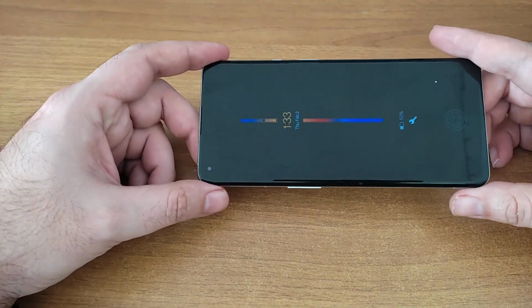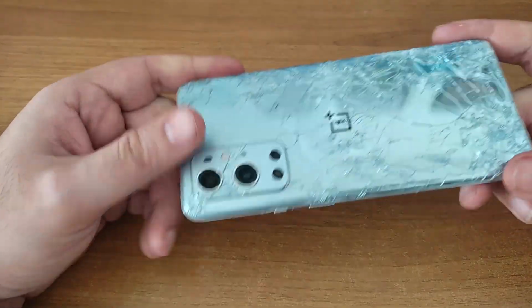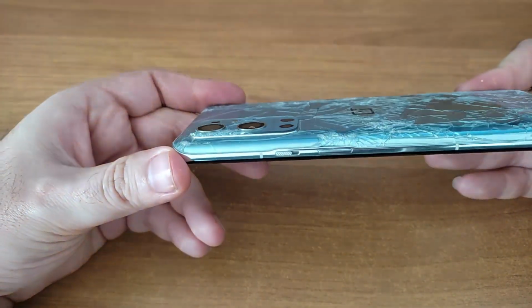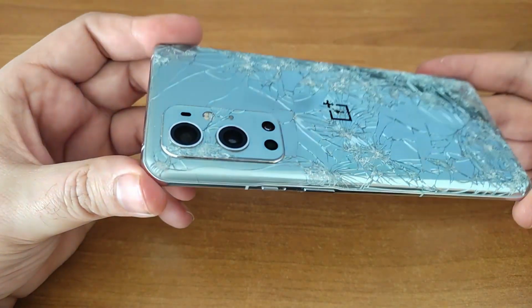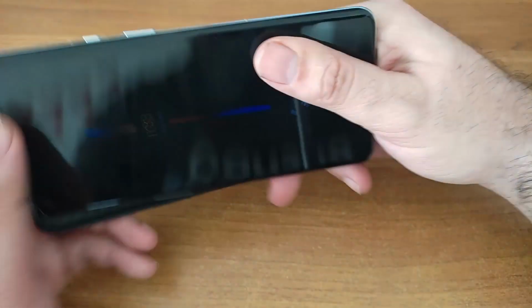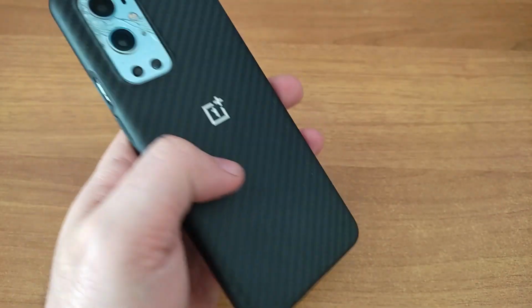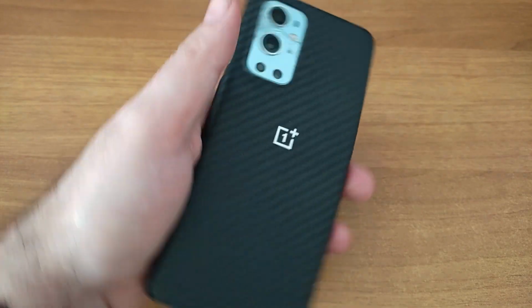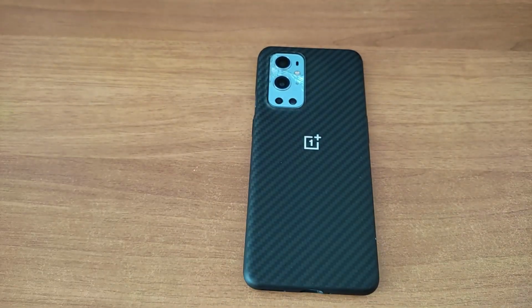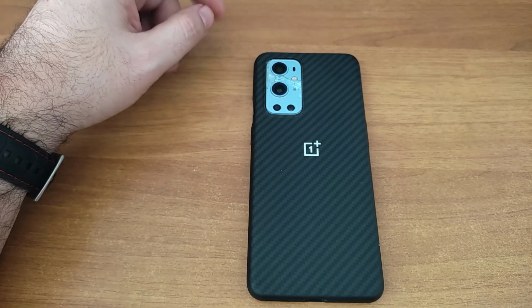And of course, this is my friend's phone, and it's a bit scratched, but it doesn't affect any usage, and the cameras are intact. So when you put it in its original case, you still have a perfectly good phone. And this original case is actually just amazing. I've been using it for a few days now. Took a few shots with it, played a few games, tested the battery, and this is how to sum it up.